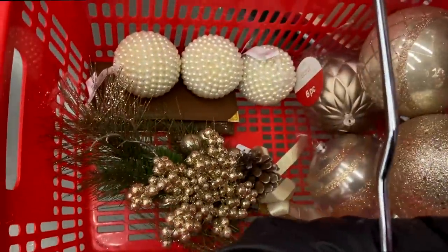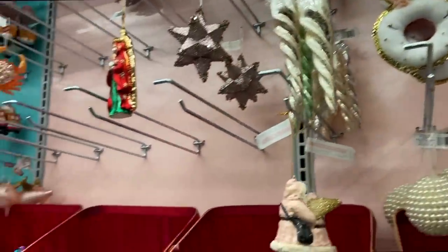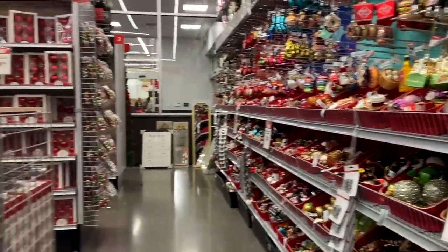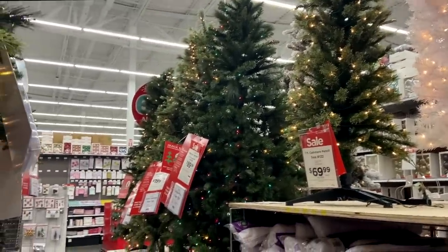Okay, so a few days later, I ended up taking a trip to Michael's. If you have a Michael's craft store by you, highly recommend. They had such cute stuff and basically everything was like half off. They had tons of cute ornaments. I ended up getting those pearl ones I just showed, which you guys will see. I'm gonna do another haul in a second.